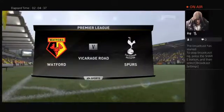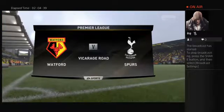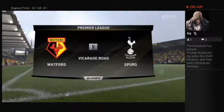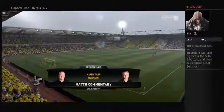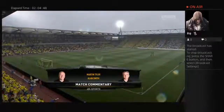Welcome to Vicarage Road, the home of Watford Football Club. I'm Martin Tyler, and alongside me for the commentary is Alan Smith. Please welcome our visitors. Watford in our game today against Tottenham.